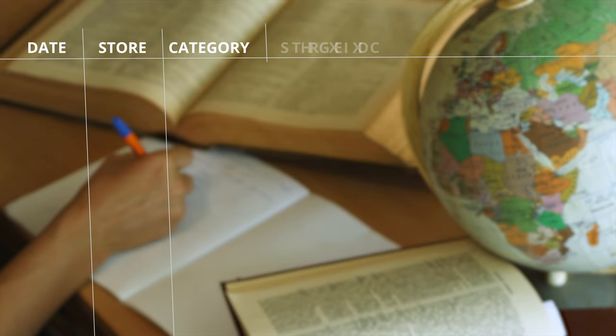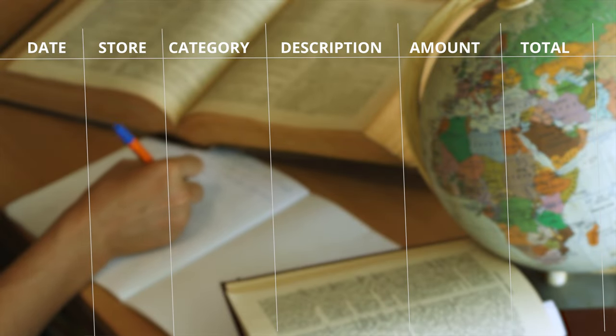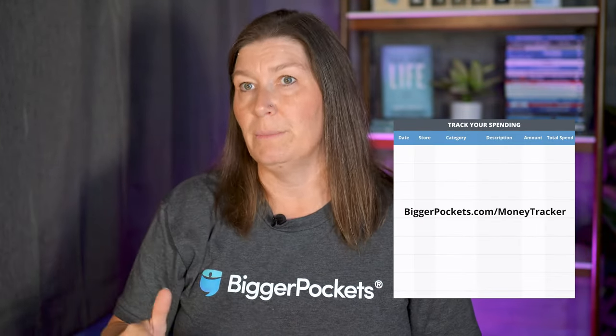The columns are from left to right: date, store, category, description, amount, and total spend. You can do this yourself, or you can go to biggerpockets.com/moneytracker to download a free printable worksheet.